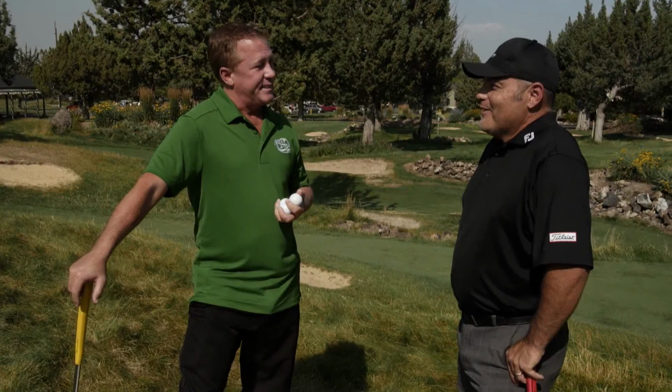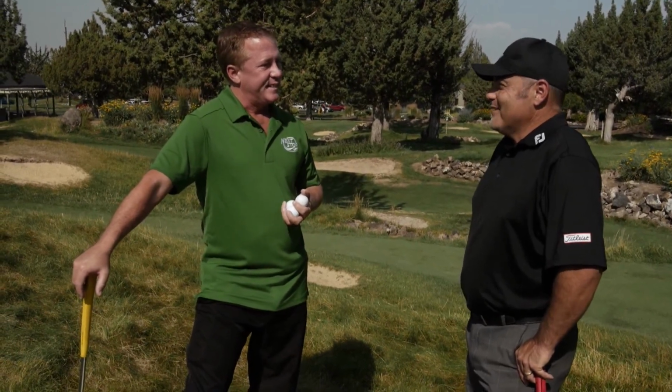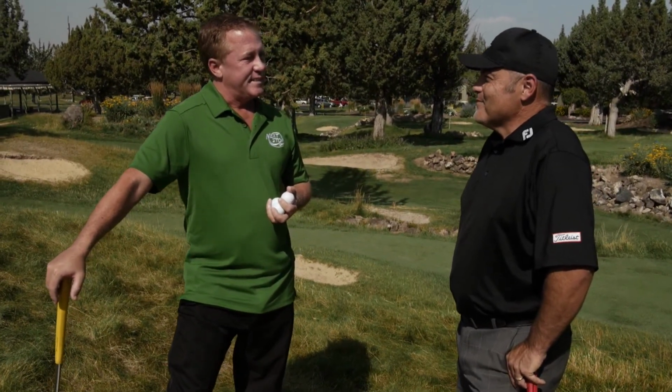Well, we look at return on investment for the dollar we spent. This would be certainly the home run that we hit right here with this baby. What's unique about this course? Well, the fact that there's so much slope and undulation, and that you really have to kind of think your way around the golf course.